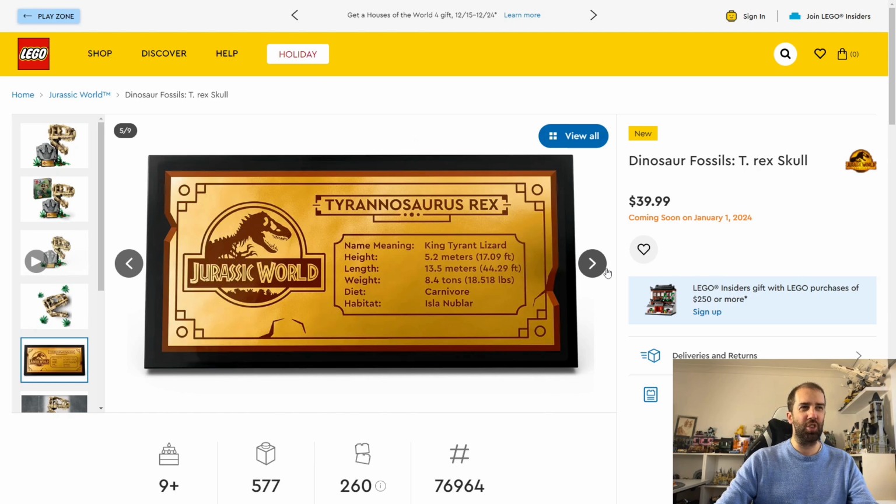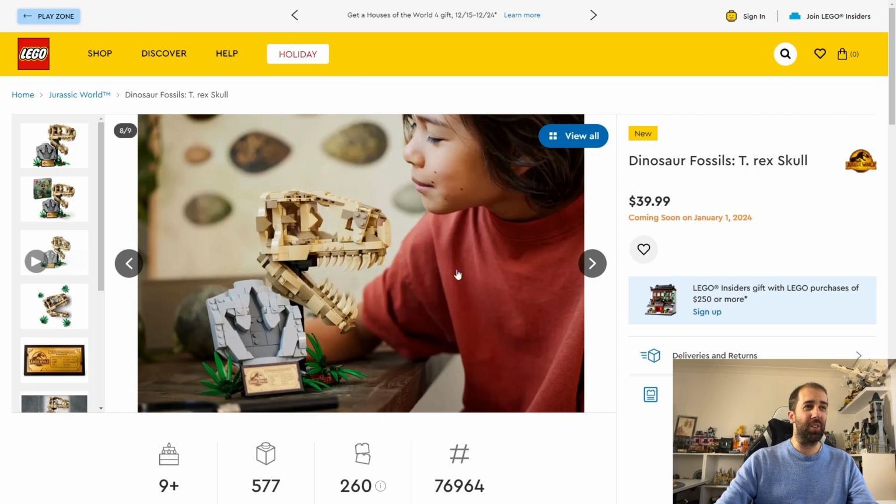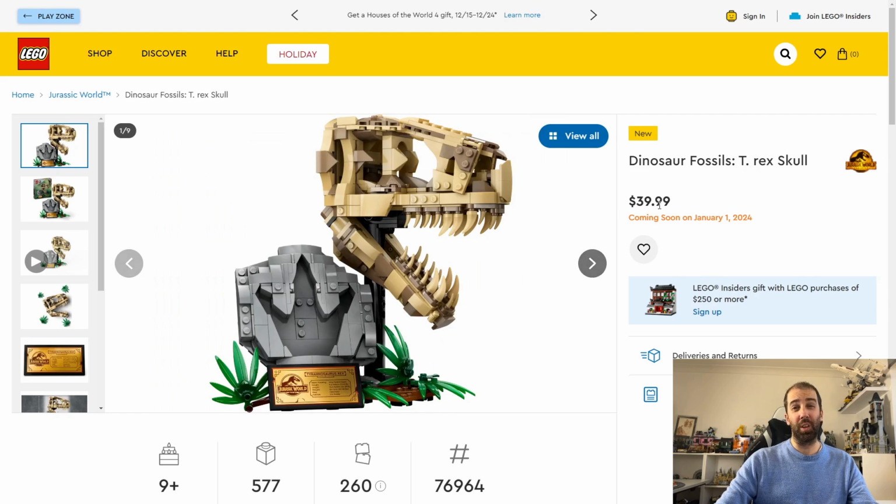I think this will probably drop in price quite quickly. I'm not sure if this is an actual plaque or a sticker. I'm hoping it's a plaque. If it is, that's quite cool. I do like it. It does look quite substantial, but it's one of those sets I can see dropping in price quite quickly, so I'll probably wait for a sale on this one. But it is one I would like at some point.